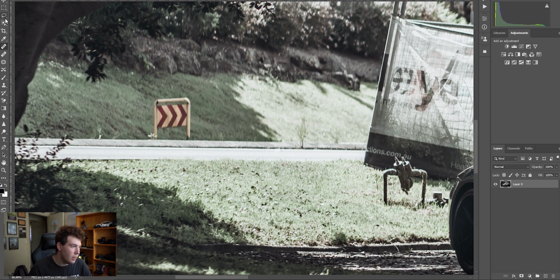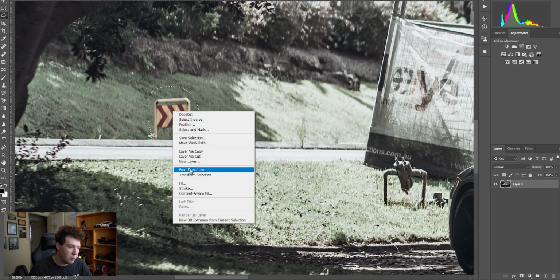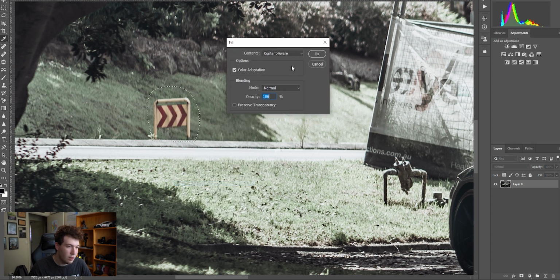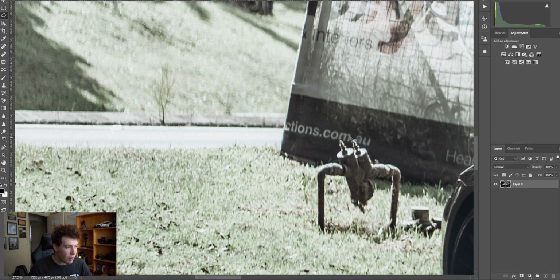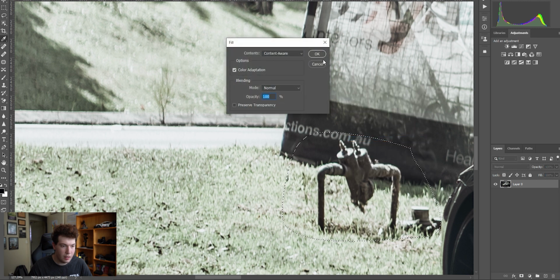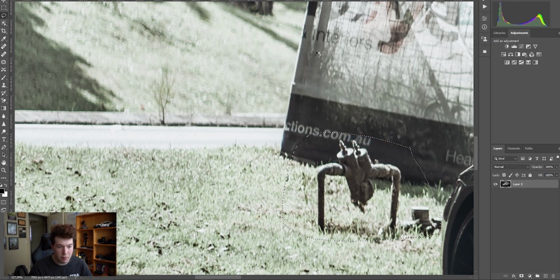Another way you can do it is select it like this, right click, fill, content aware. That also works pretty nice. I'm gonna go with that one. This one might work as well. Let's try it. We'll just go around here and then fill, content aware. Might go a bit weird. Yep, that's exactly what I thought.